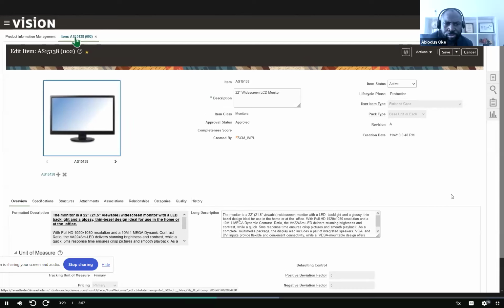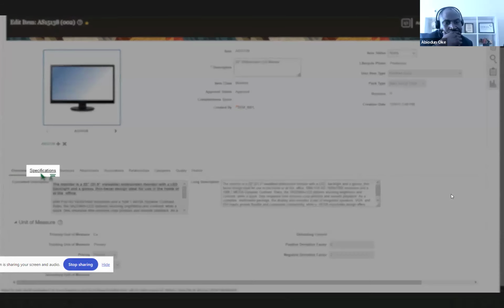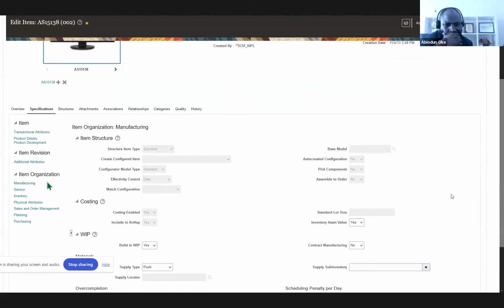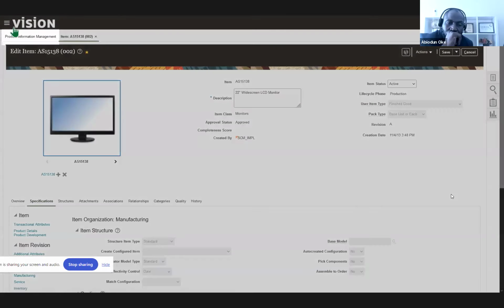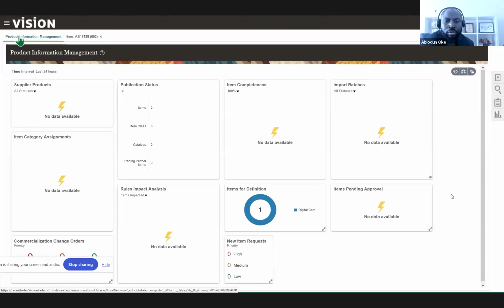Product hub serves as our single source of the truth for all items, and its specifications page contains all the execution and planning attributes needed by order management and procurement and planning to properly manage and transact an item. PIM's overview page also displays a variety of item governance metrics and KPIs.